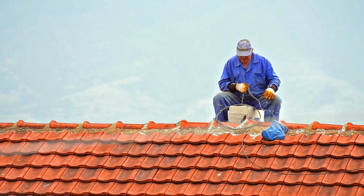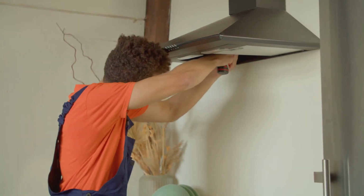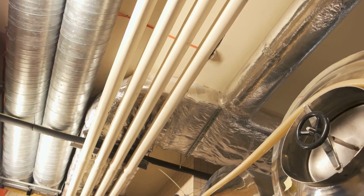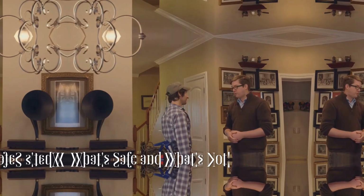It's better to catch small problems early on before they turn into big, expensive, and potentially dangerous issues. And while you're at it, don't forget about your chimney. Make sure it's clean and free of any obstructions that could prevent proper ventilation. Remember, good ventilation is key to preventing CO buildup.